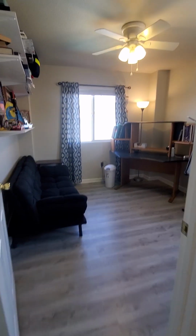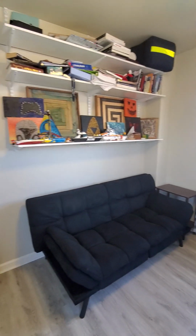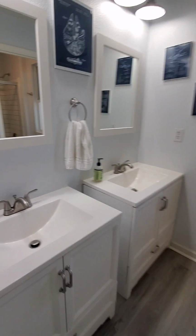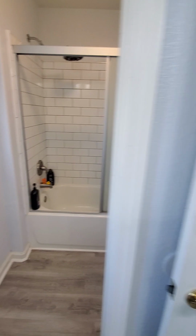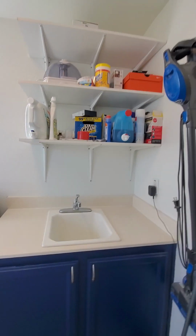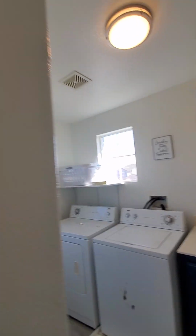Down the hall we have the 3rd bedroom. The 2nd full bathroom, again with updated vanities. Shower, toilet. Fourth bedroom. We have upstairs laundry, which is really nice. Got the sink, windows, and electric dryer.